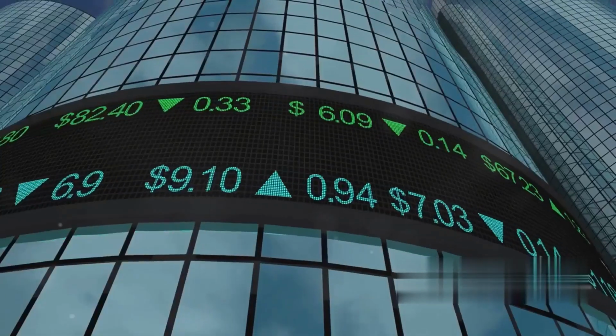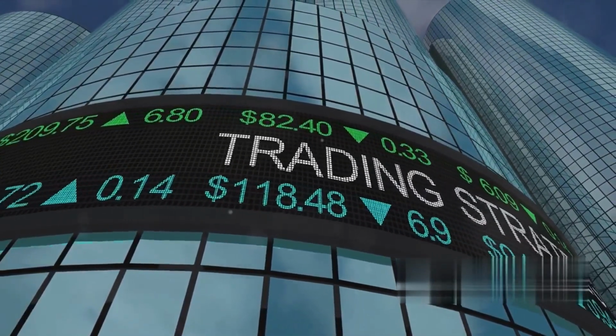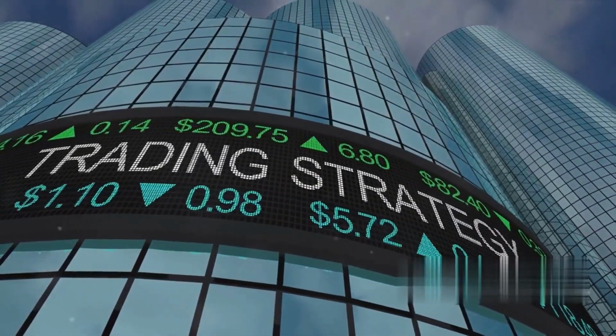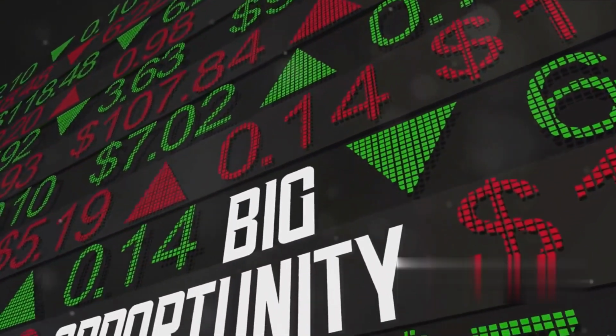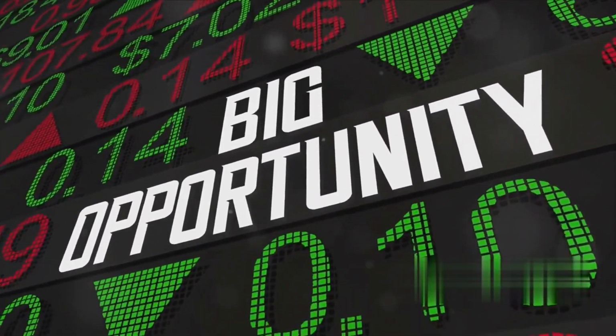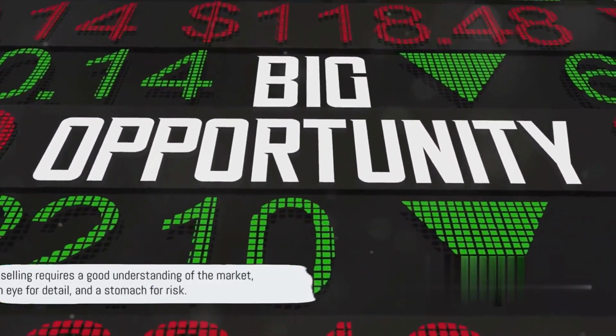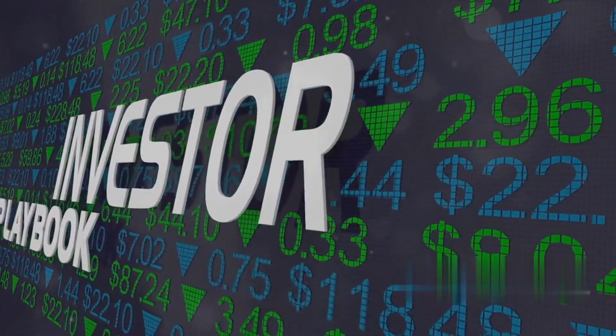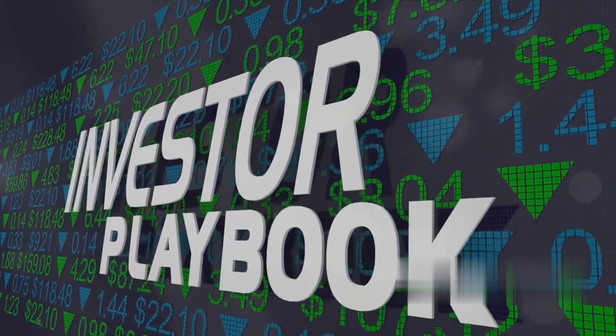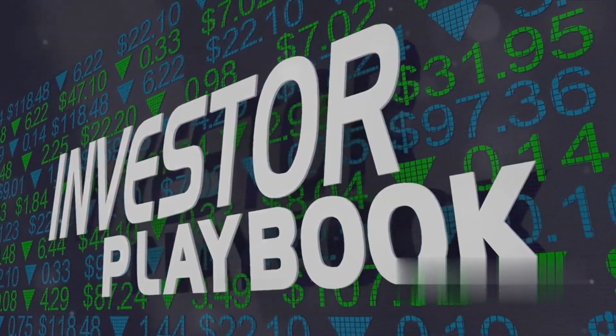This requires a keen eye for detail, fast decision-making, and a little bit of luck. And lastly, never short sell without a safety plan. Always have a stop-loss order in place to limit your potential losses. This is your safety net in the high-wire act of short selling. Short selling isn't for the faint-hearted. It requires a good understanding of the market, a keen eye for detail, and a stomach for risk. So, are you ready to take the plunge?